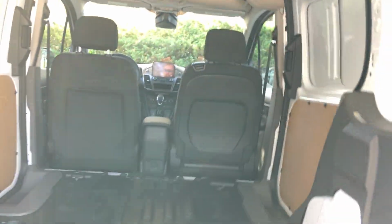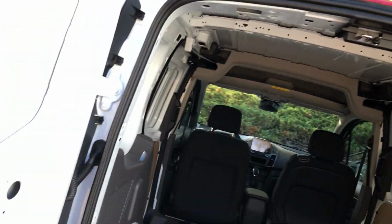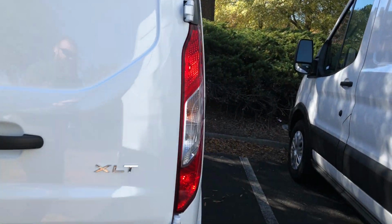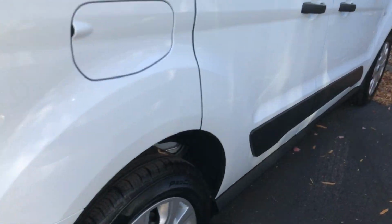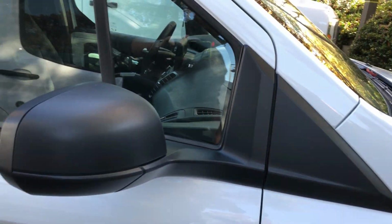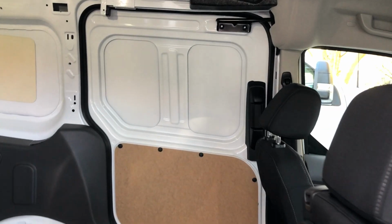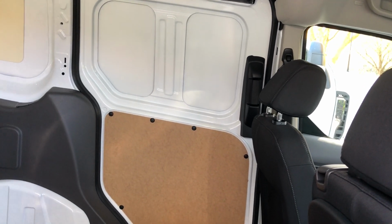This has the front and rear sensing system. Wheels. Side slide door here. Side slide door on the driver's side also.